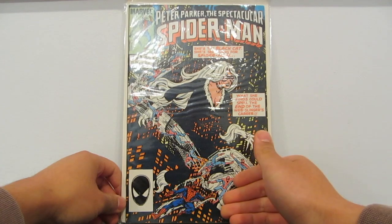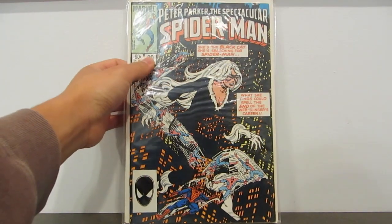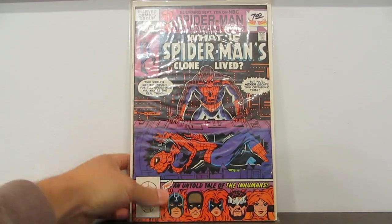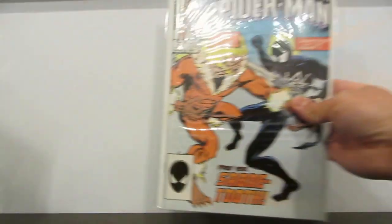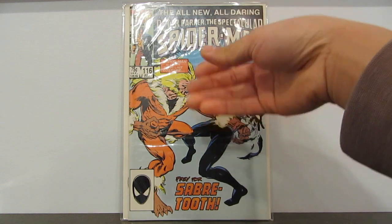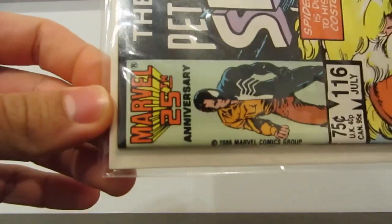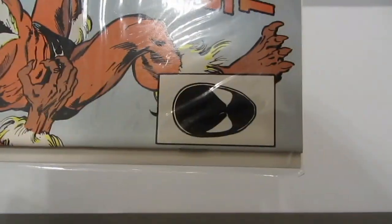First appearance of the black costume Spidey in the Spectacular Spider-Man title, Spectacular Spider-Man 90, like a $15 comic. Never owned this. What If 30, Spider-Man's clone lived. You get an Inhumans story, but a beautiful cover. Never owned it. Early black costume Spidey in the Spectacular Spider-Man title, Spectacular Spider-Man 116. Really nice shape. I'm going kind of quick because I got a lot of books to show off, but pretty beautiful shape.